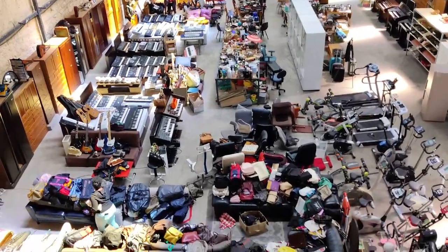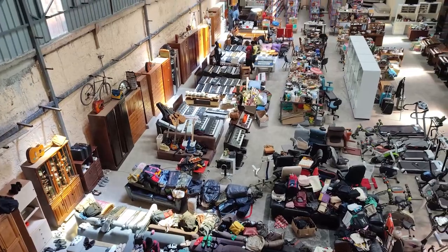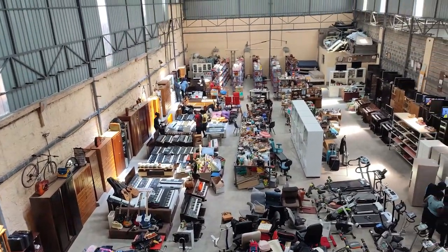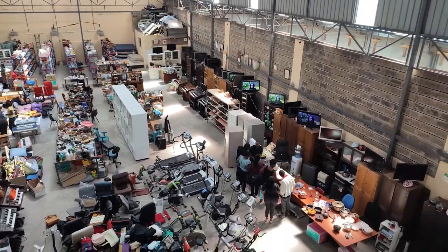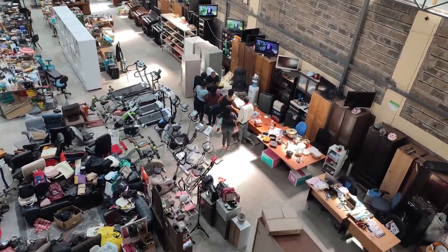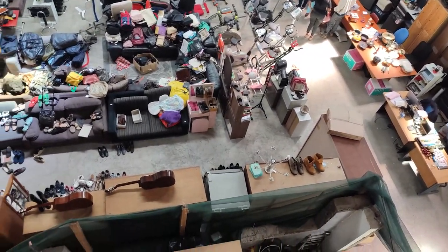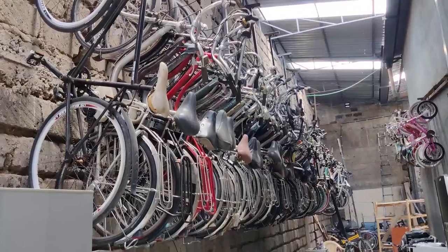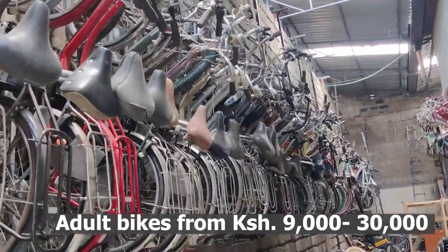So if you are heading there and you maybe get lost, or you want to inquire about something that you have seen in the video, feel free to contact the number that will be up on the screen. Any price that you see on an item, just know that it is negotiable. At least they are flexible in terms of their prices. You can negotiate on anything that you see in the shop.